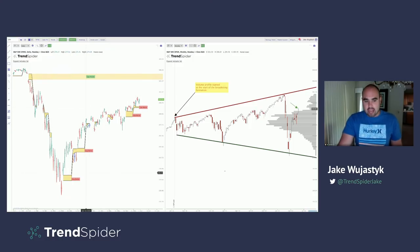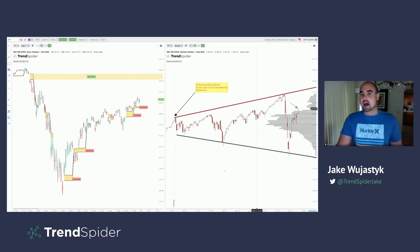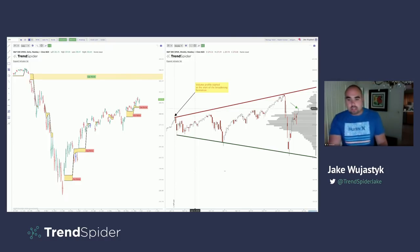We have four gaps below over the last 2 months on SPY. And we only have really one gap above for the entire life of SPY. This is the only gap that we do have above, because before that we were at all-time highs. Going into the weekly chart, you will see something really interesting here.